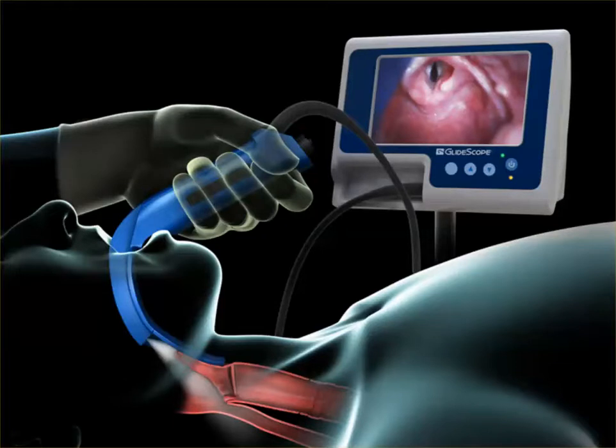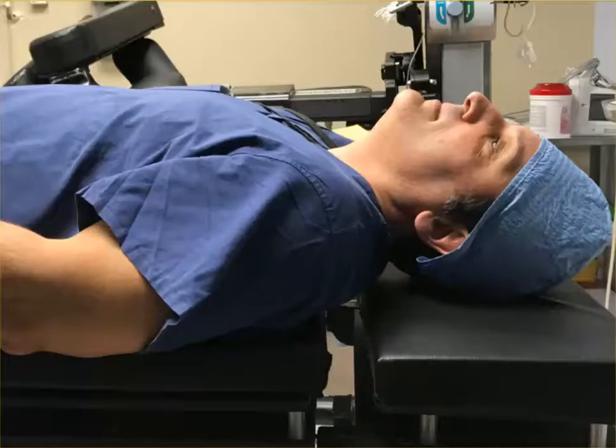So I just want to go over a couple of things about positioning. This guy is basically supine. There's a couple of things. First, most people don't look like that. Most people have slight kyphosis in their necks. And we're not talking about 18-year-old people, we're talking about adults who have disease. They have slight kyphosis, and some people can't even lay flat like that. I'll show you what I mean.